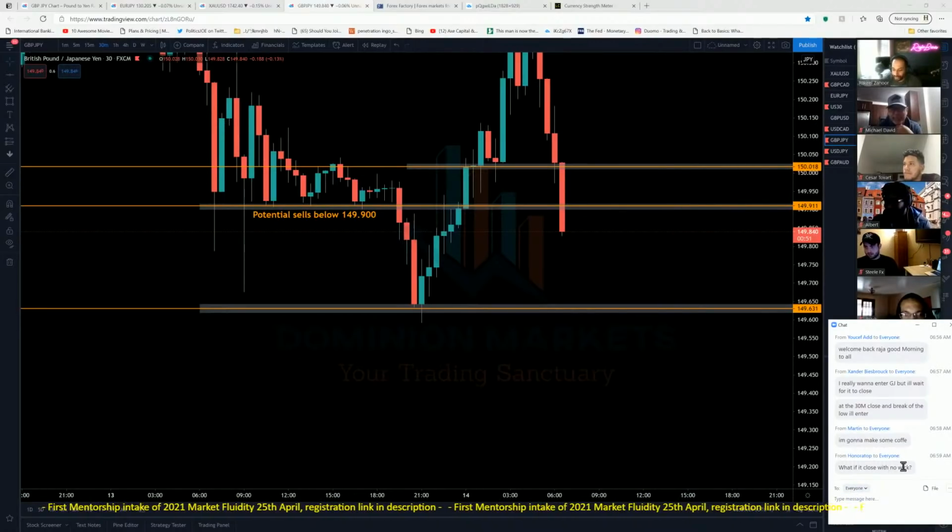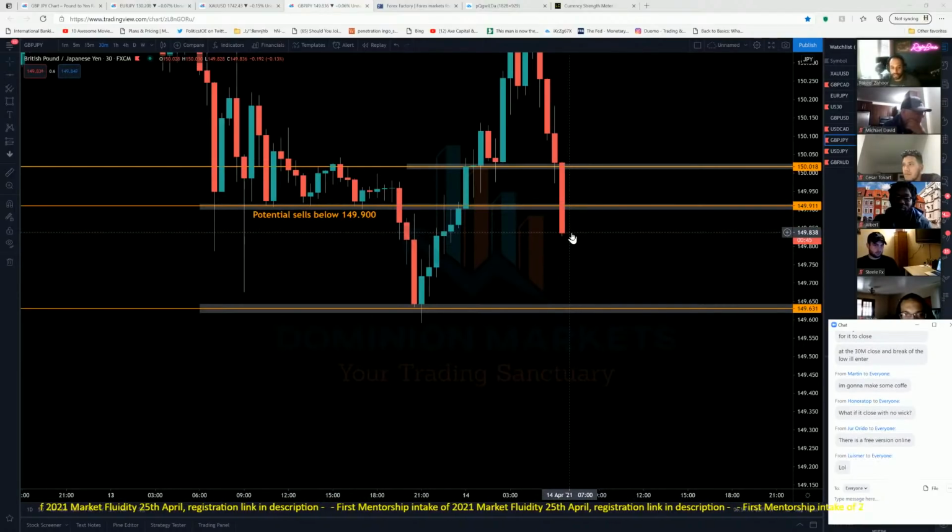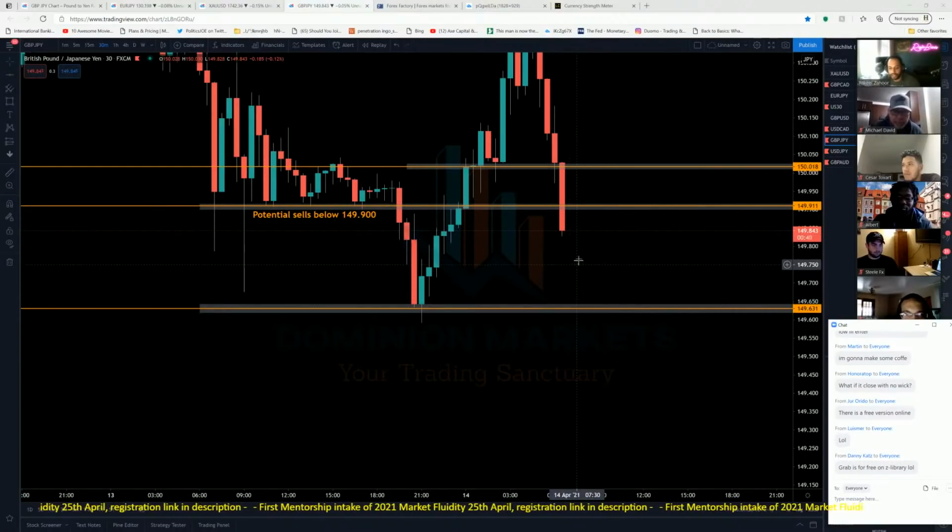What if it closes with no wick? If this candle closes with no wick, then I'm not going to enter the trade. I'm going to wait for price to possibly move up and then come down to take a sell. So we got 40 seconds left over here. Let's see what happens.